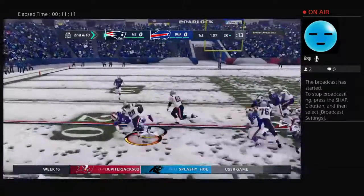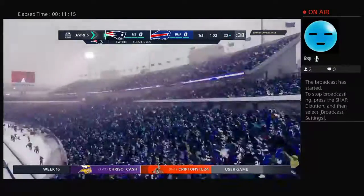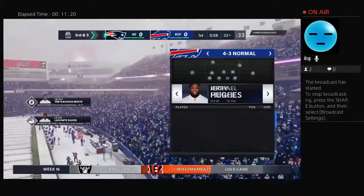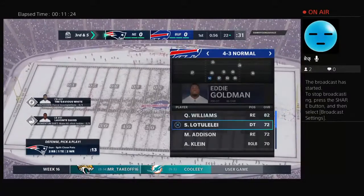They'll run for the first time now with James White. 5 yards. Now it's 3rd and 5. A quick burst there, and he nicely bit off a pretty decent gain. 5-yard pickup on the play. And it's 3rd down.